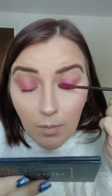So now I kind of wish I would have got the blue, even though I don't really wear blue on my eyes just because my eyes are super blue. It'd kind of be cool just to see what it would look like, especially with that blue that's in the palette. Okay, let's add some to the bottom left. Let's get the mirror. I'm going to make a mess.